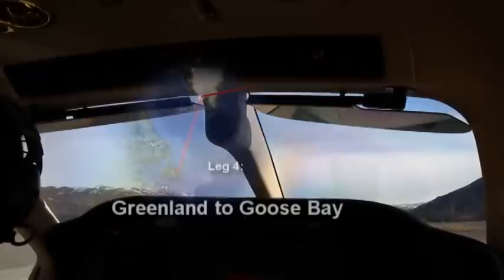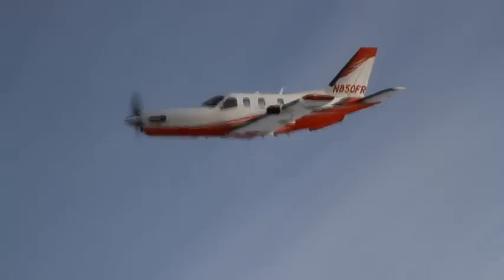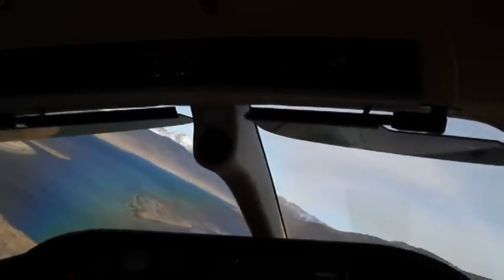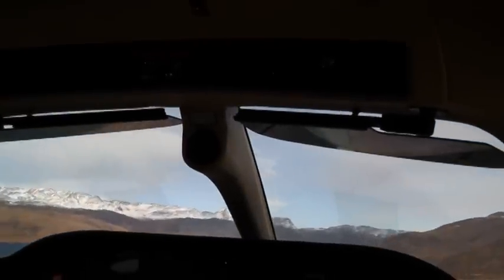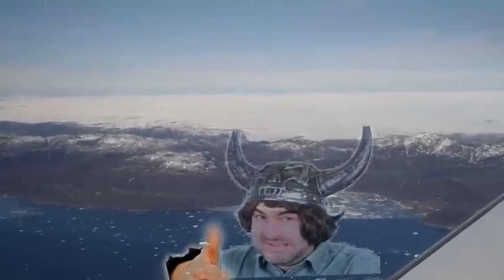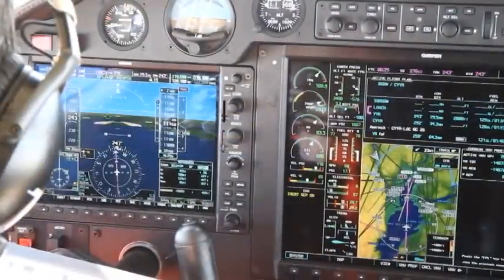Stéphane had a departure surprise for me as we made a flyby at 100 feet down the runway. With his fighter jet skills, we zoomed back over Leif Erikson's old house on our way to Goose Bay. I think it's safe to say Leif Erikson would have been pretty impressed with the TBM 850.